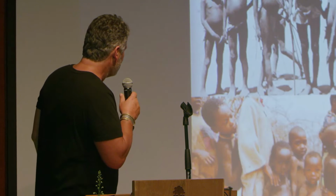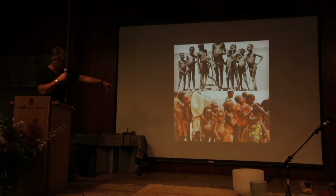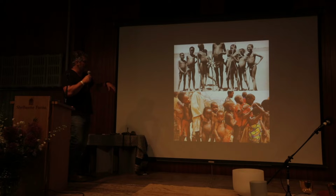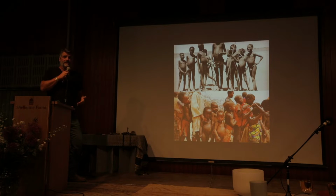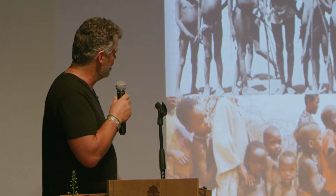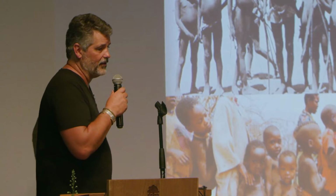Next, please. This photo at the top was taken approximately 80 years ago. The one down below was taken last year. And the reason I'm showing this, we're going to touch on this at the end, is I want you to look at the bellies of the children. This is not malnutrition. It was initially interpreted as malnutrition by explorers and researchers 80 to 100 years ago, but this is fermentation. Okay? These kids are eating 50 to 200 grams of dietary fiber a day.